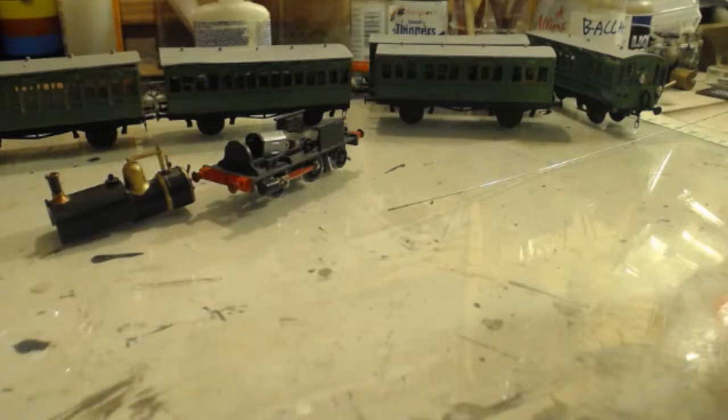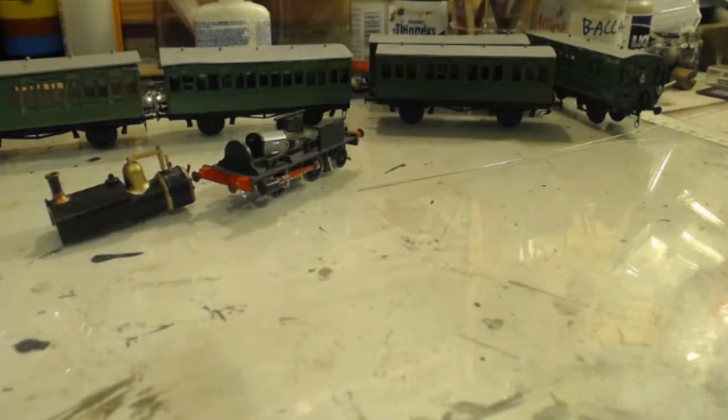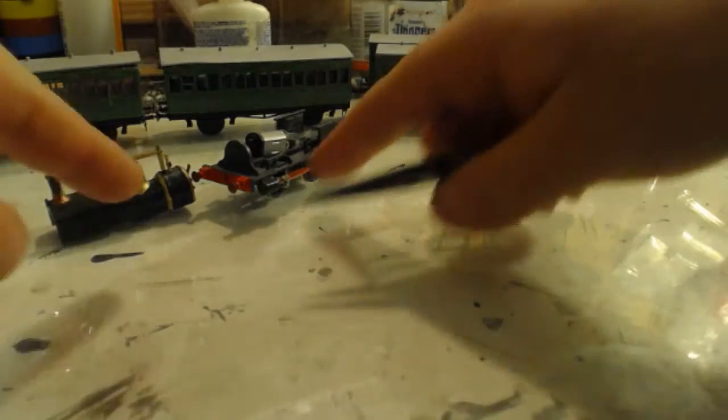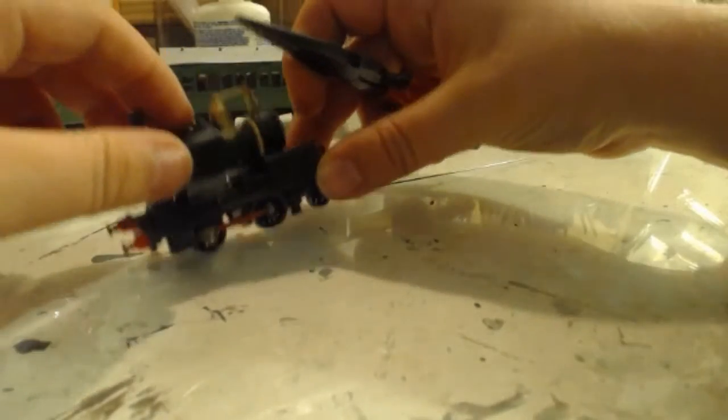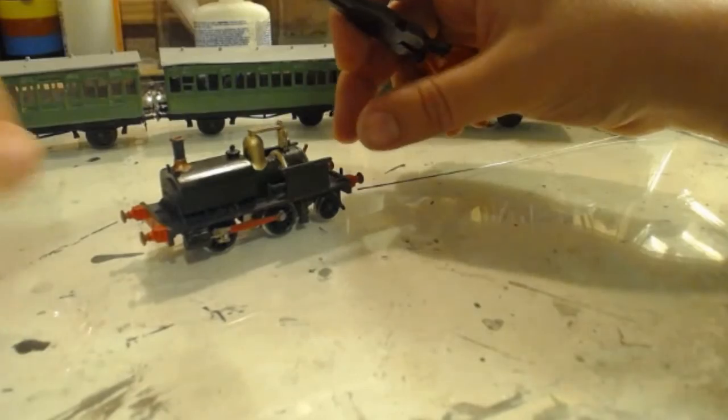I think scaling up an HO chassis should work. There you go, you have the blessing of Ian. Who, of course, should have one of these in HO. Because it is a fantastic little loco.